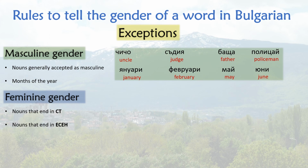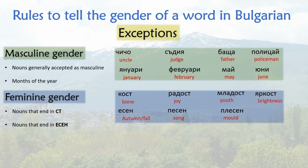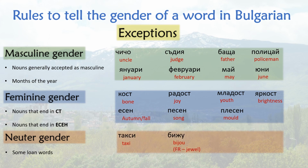Some exceptions in the feminine gender are nouns that finish on st or esen endings, so words such as kost, radost, mladost, yarkost, esen, pesen, and plesen don't finish on a or ya vowel, however they are considered of the feminine gender. And lastly, exceptions in the neuter gender are some loan words such as taxi and bijou, borrowed from French meaning jewel, that don't finish on a, o or e vowel but are of the neuter gender.